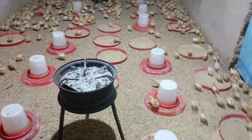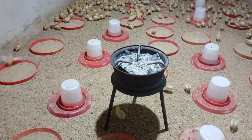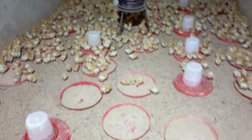So you can see that the birds are fine, they are active, they are okay, they are on plain water. We're going to be removing the water very early so that they will be starved. And I've often said it, you want to starve your birds a long time. Starve your birds so that when vaccination water comes, they are eager to drink it.